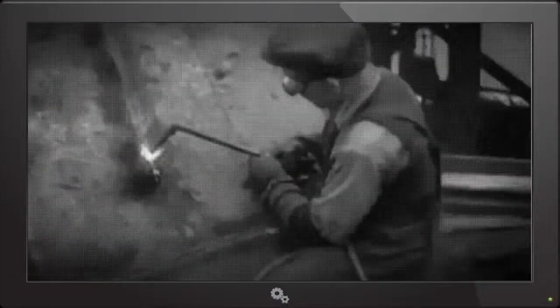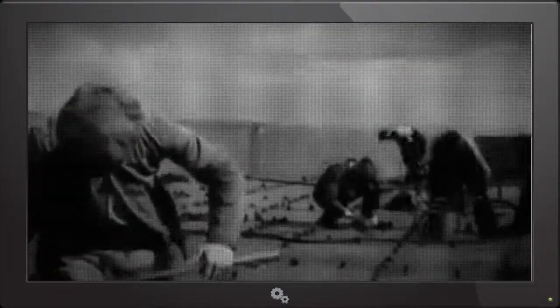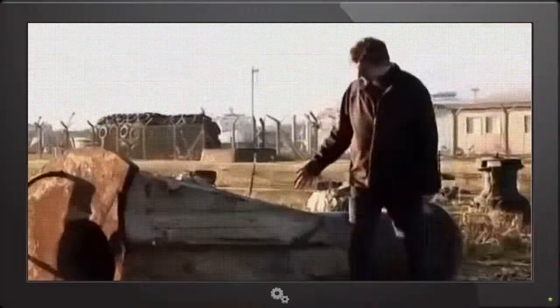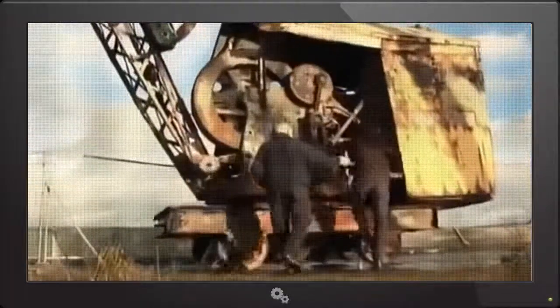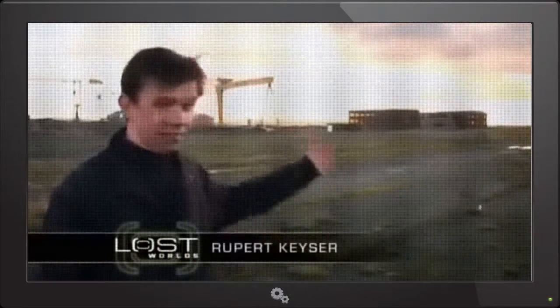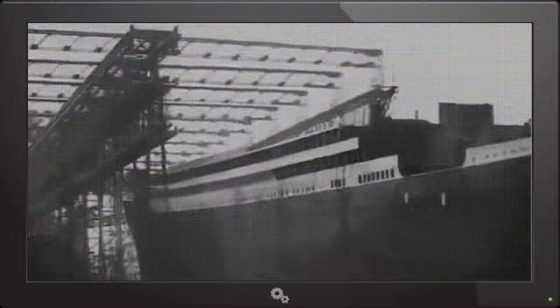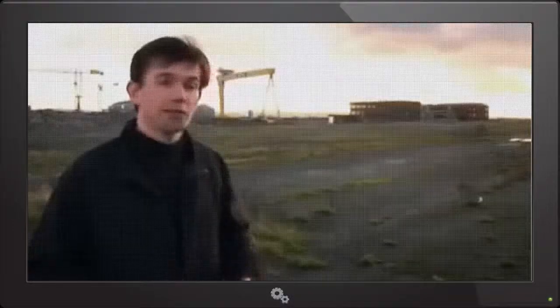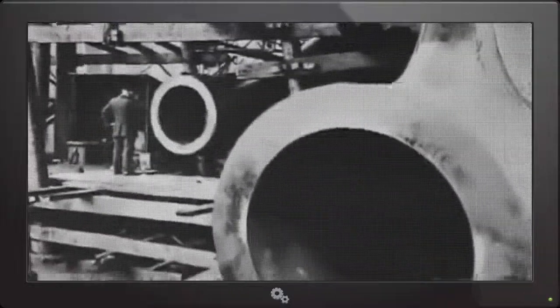These ocean liners had to be built by hand, without any of the modern tools and technology that we take for granted today. As an expert in marine engineering, Rupert Kayser is fascinated by the question of how it was done. On the 31st of May 1911, the Royal Mail ship Titanic was launched from this slipway. Now, it wasn't her technology that really set her apart, it was her immense scale. Now, what I'm interested in finding out is what were the feats of engineering and the challenges that had to be overcome in order to create the largest ship in the world.